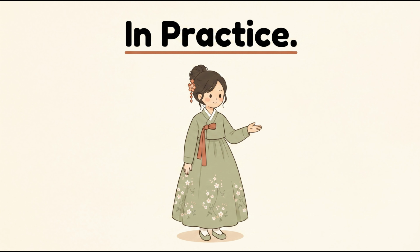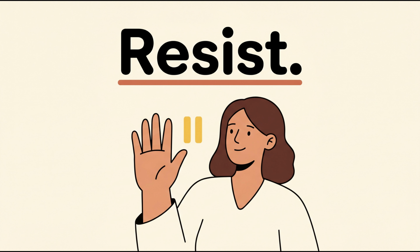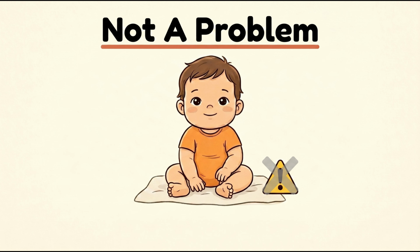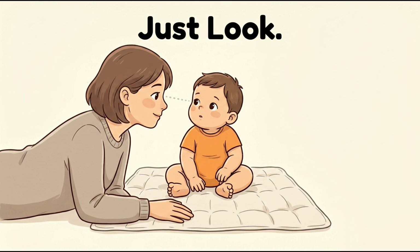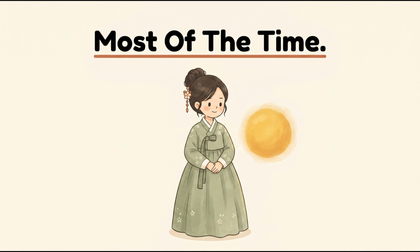In practice, this is what it means. The next time you see your child staring at the ceiling, the wall, or a shadow, resist the urge to interrupt. Don't assume they're bored. Don't assume there's a problem. Give them 60 seconds. Look into their eyes without trying to distract them. Notice whether they're genuinely distracted or quietly deep in thought. Most of the time, you'll see the latter.